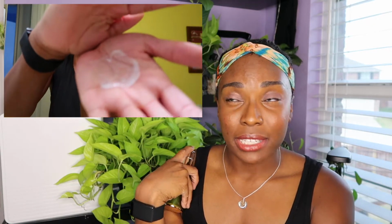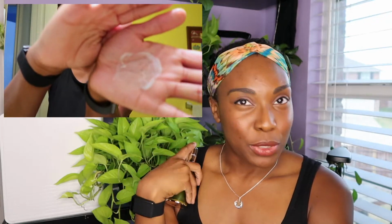First impressions on the Repair Cream. This is too lightweight to be used at night. I find it was pretty good when I put it on, but just how it felt, it was very lightweight, absorbed quickly. It would do nothing for me overnight. That's just my first impression on it. So I'll probably just use this mainly in the mornings or make sure I put something heavier on afterwards.